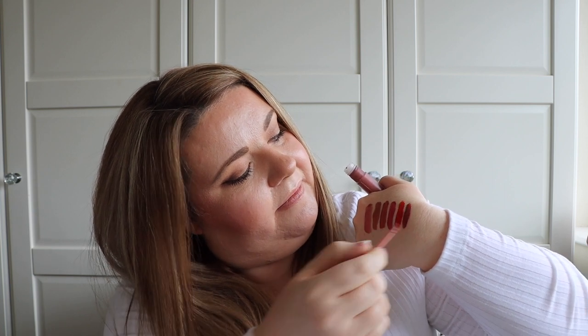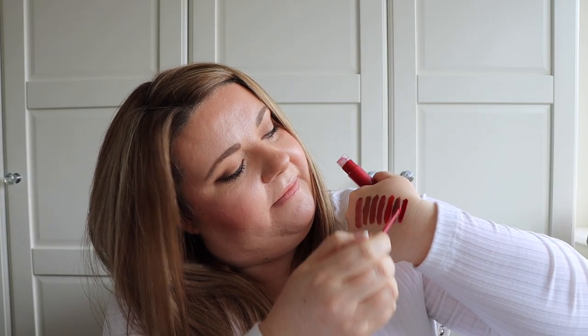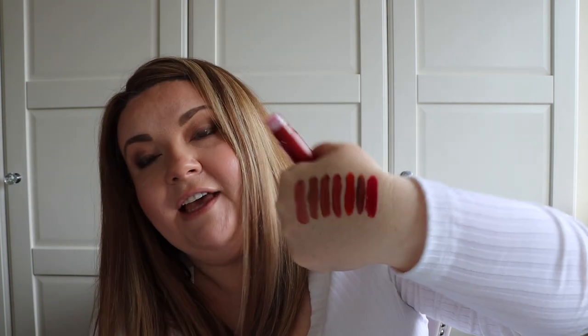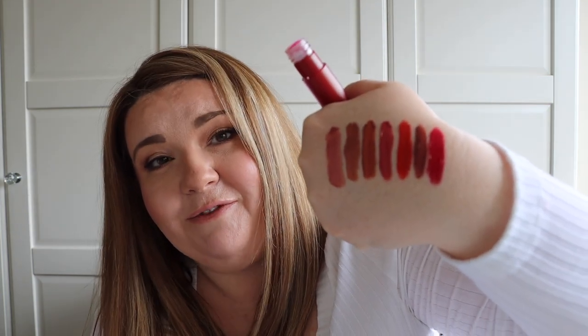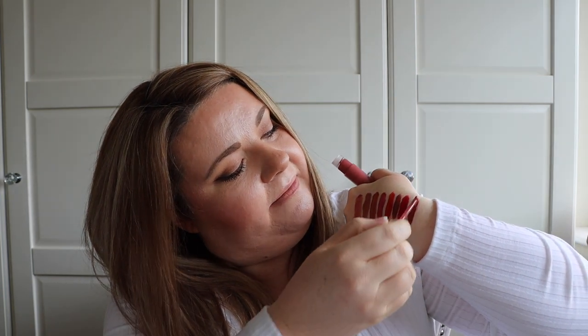Pillow Talk Medium, another beautiful shade. Ruby Blur, oh, that is just gorgeous. I think that one especially is going to look so beautiful over the Christmas season. I think I'll definitely be wearing that one. And last but not least, we have Walk of No Shame. And again, a really beautiful colour.